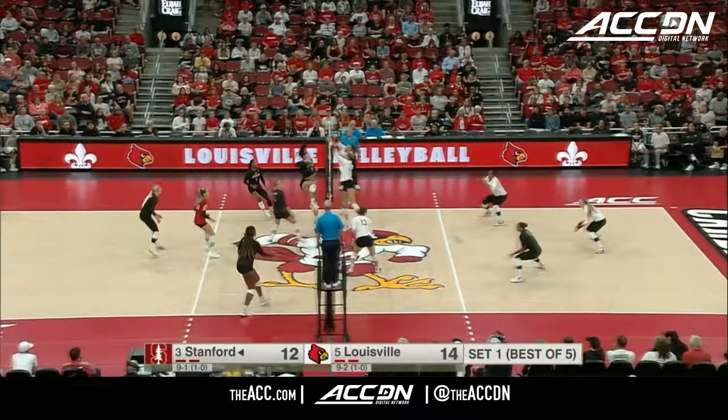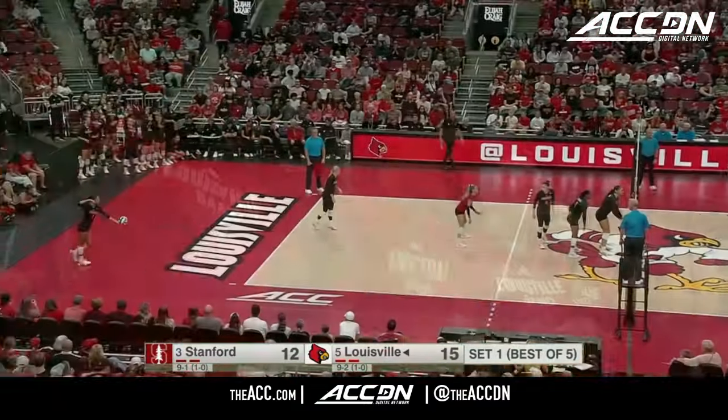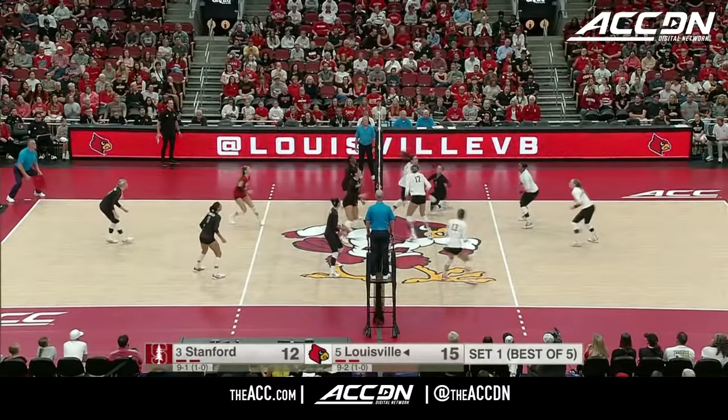Ogilvy with the serve. Glock sets the middle. Louisville trying to get those middles involved, and they do with Hannah Sherman on the attack. ACC. And this is why college volleyball is so fun, because no other conference in any other sport is playing that amount of top-level matches this early on.